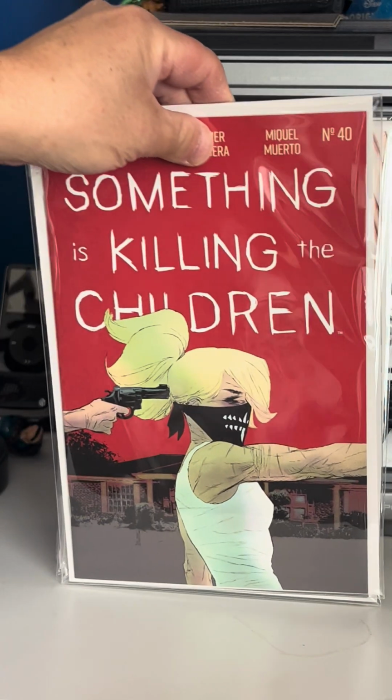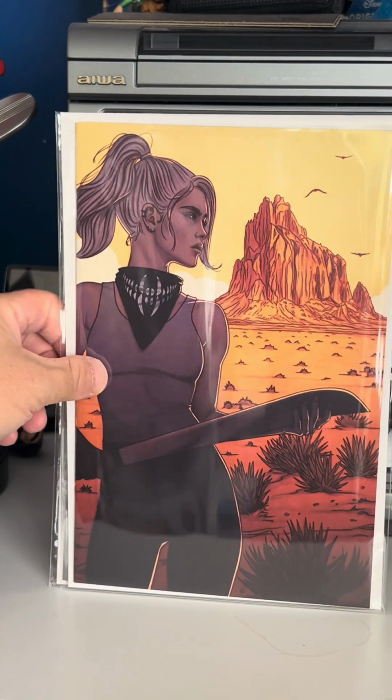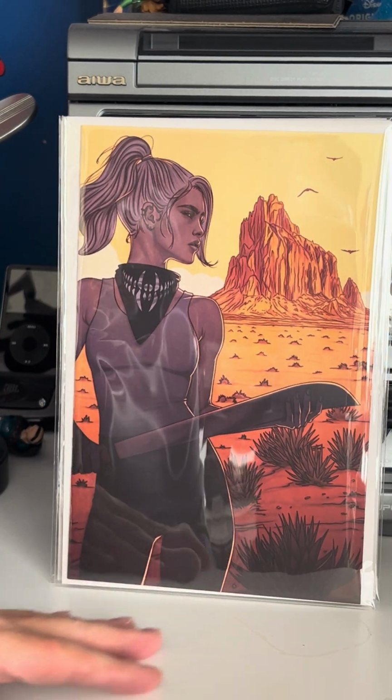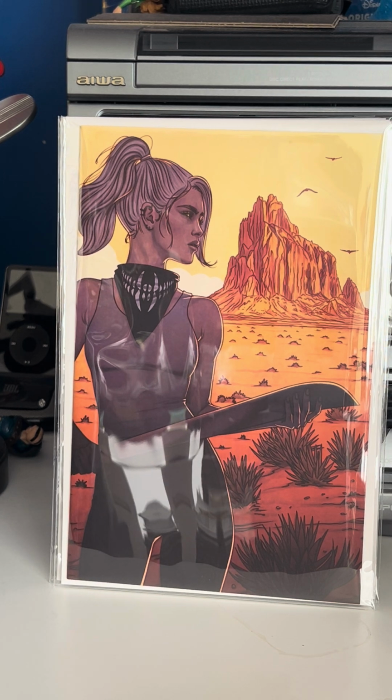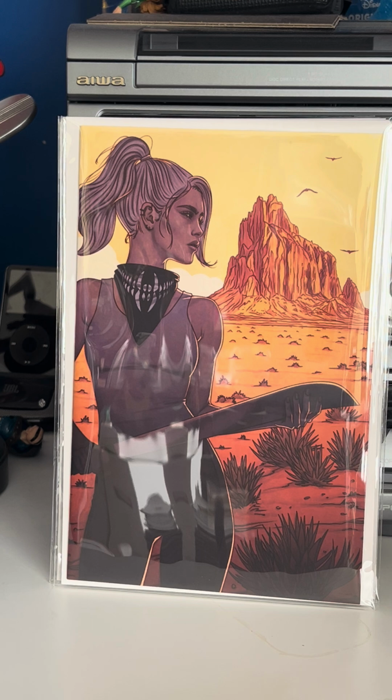Number 40, which is the variant for Jenny Frison. It's a nice looking cover. All right.